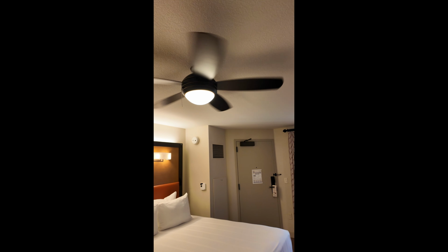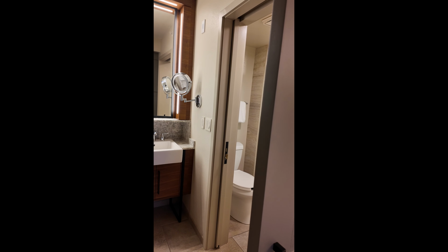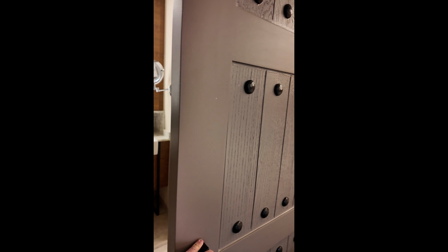Right. You got the fan, you've got 2 queen beds, you've got the sliding barn door to separate the bathroom from the bedroom area. Yes, yeah, which I like quite a bit because overall the barn doors, our experience with them it's been nice, definitely better than the old curtains they used to have. I agree.